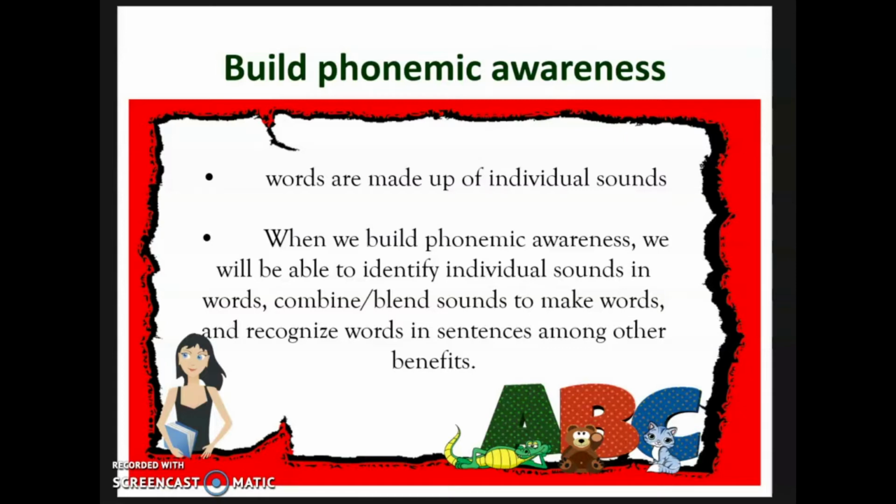Being able to call words correctly will positively impact our ability to be fluent, that is, to be clear and to be effective. Feel free to check out the lesson on vowels and their sounds. It's going to help you with phonemic awareness.